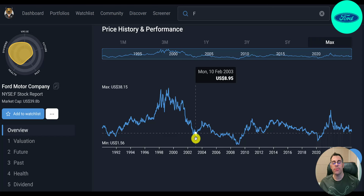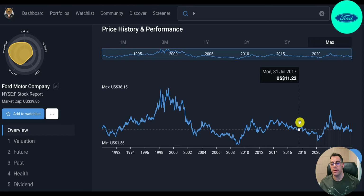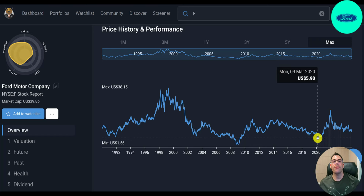That was in 2003. It did have a little bit of a run-up to $17 in 2004, but then the Great Recession came and it fell to below $3. Imagine getting it below $3. Over the next 2 years, it did come up to $13, $14. Then it kind of traded sideways for a bunch of years. It got down to $5.